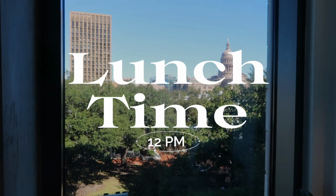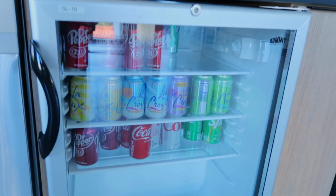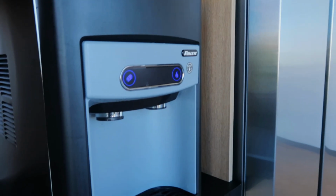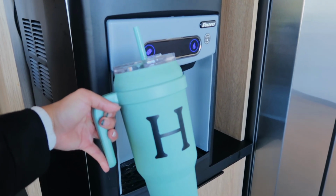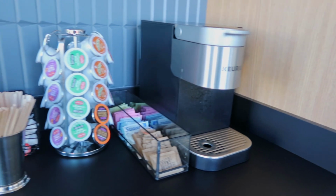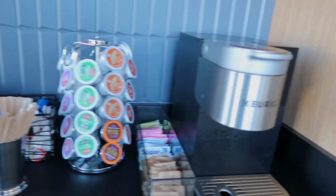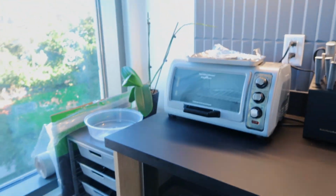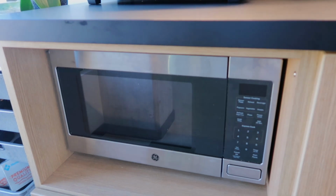Next is lunchtime. Can't be the only one that gets excited about this. Gotta show off that fully stocked mini fridge. There's also an ice maker and water cooler. It comes with the perfect ice. I always fill up my big cup every day. We have a Keurig machine so we can make hot coffee with all the different little pod flavors. This toaster oven really comes in handy for heating up things like bagels and sandwiches, and we have a microwave.